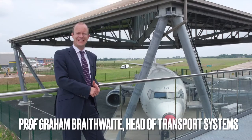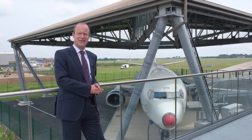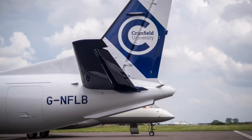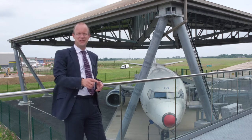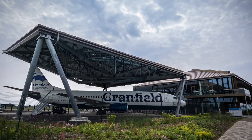So today is a monumental occasion. We are anticipating the arrival of Golf November Foxtrot Lima Bravo. It's a Saab 340, which is about to start its life as the new flying classroom and laboratory. And it is currently on its way from Linköping in Sweden and hopefully about to touch down at Cranfield this afternoon.